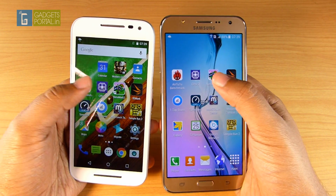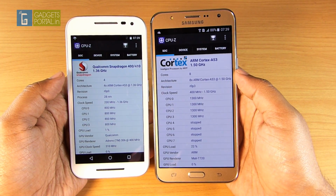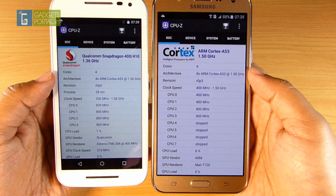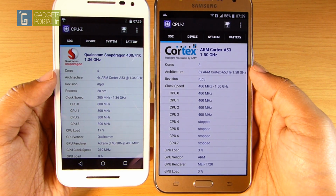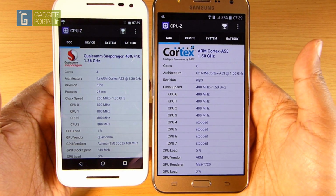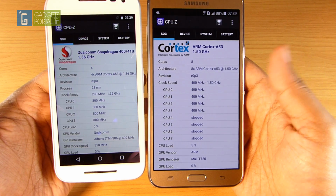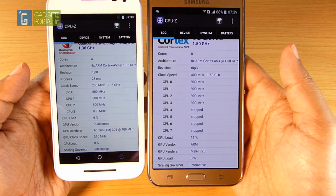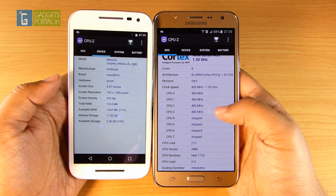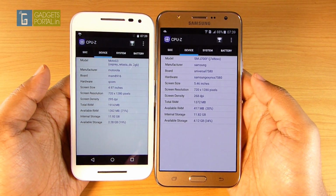The Galaxy J7 I have here is basically the Exynos variant with 8-core Cortex A53 processor at 1.5 GHz clock speed, and it's actually comparable to a 30 or 40,000 rupees flagship. On the other hand, the Moto G3 packs a Cortex A53 quad-core 1.36 GHz processor, theoretically half the speed of the Galaxy J7. The GPU is Adreno 306 on the Moto G3, which is a mediocre GPU, and J7 boasts of Mali T720 graphics. Now there you get the RAM and storage info.